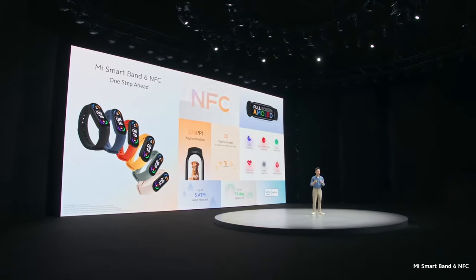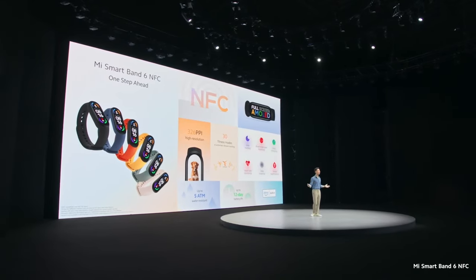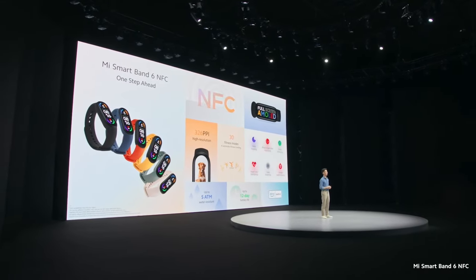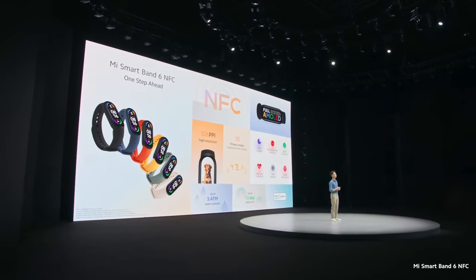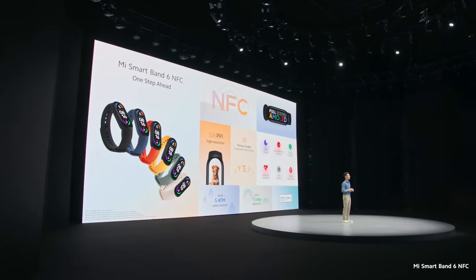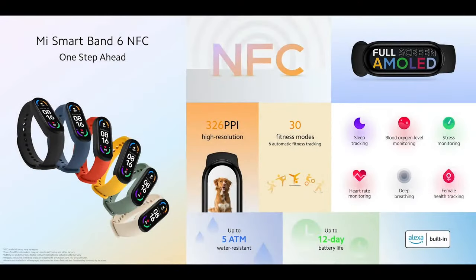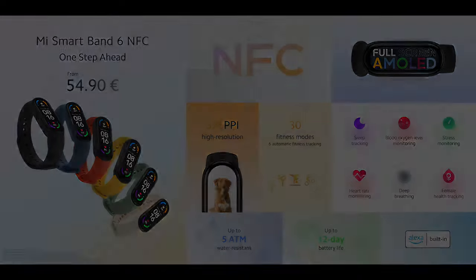And along with our new features, Mi Smart Band 6 NFC still has all the amazing things you loved about it. A full-screen AMOLED display, an abundance of fitness and tracking features, as well as incredibly long-lasting battery life. And you can get Mi Smart Band 6 NFC starting from 54.9 euros.